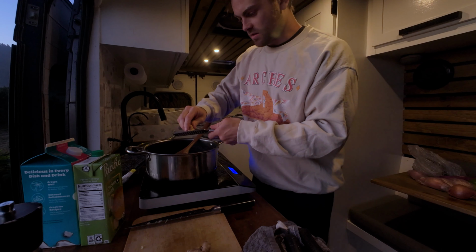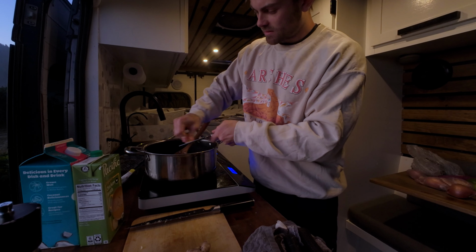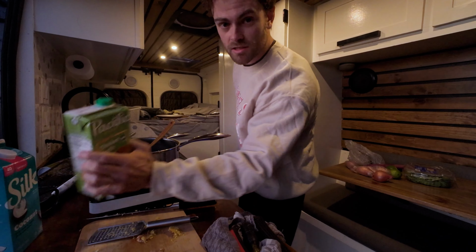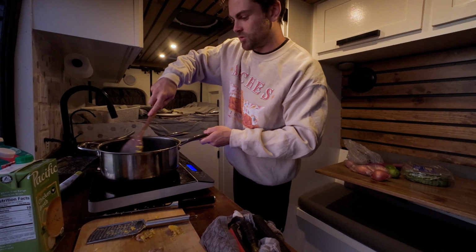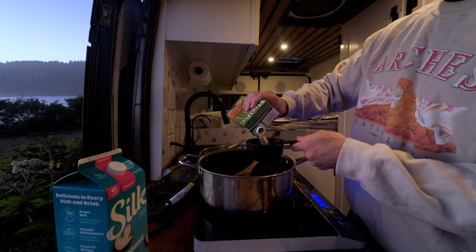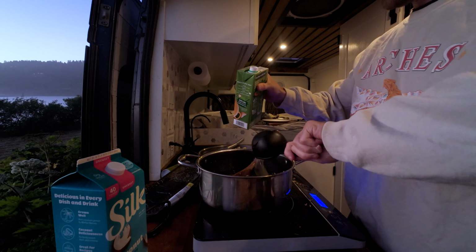Got some ginger, and just gonna braid it in there. Chicken stock and coconut milk. And then we start really turning it into the sauce that we're gonna simmer. 1 cup of chicken broth. Start with that and see how that turns out.